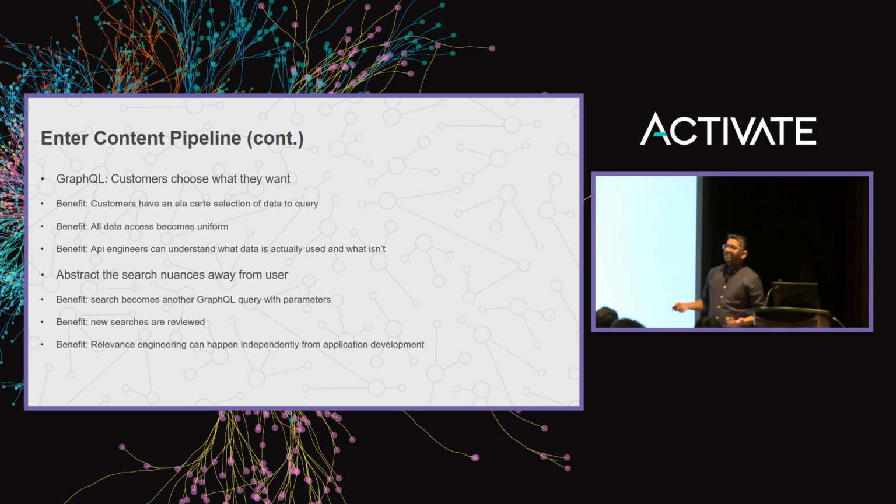And then relevance engineering, as a result, can happen completely independently. We've provided the pipeline: when these queries are reviewed, they're merged, they're deployed. Well, we just gave them a self-service query builder. And then they can build their application as they see fit to consume those queries.